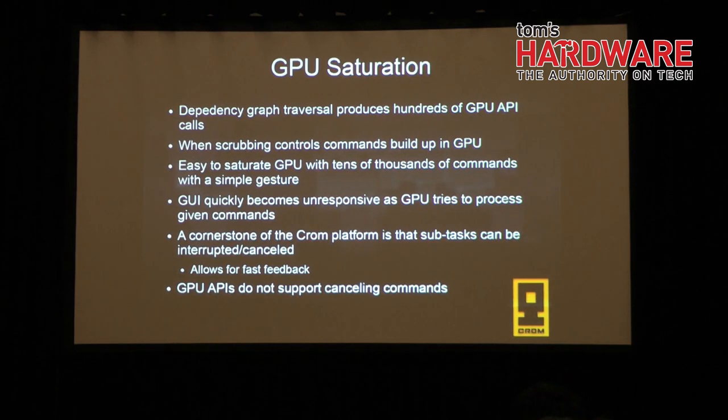So I want to talk a bit about some of the GPU problems that we've run into. When you compute a value, let's say A, inside CROM, you set the value to A, and CROM will go off and start computing the image. As it traverses the node graph, it's going to generate hundreds of GPU API calls, let's call it OpenGL. If I go to value B, so I move the slider a little bit, hundreds of other instructions are created. The problem is that the interface is decoupled from the actual compute. So it's really easy for the user to just scrub the controls back and forth, back and forth. What that does is generate tens of thousands of GPU commands, and the driver quickly becomes overwhelmed. Because the driver is overwhelmed, our interface starts to lock up because it also depends on the GPU.